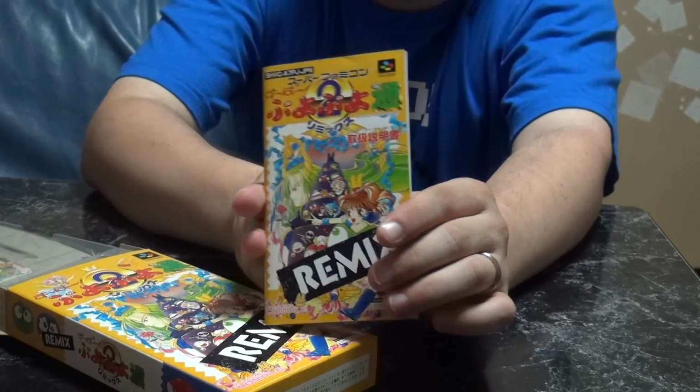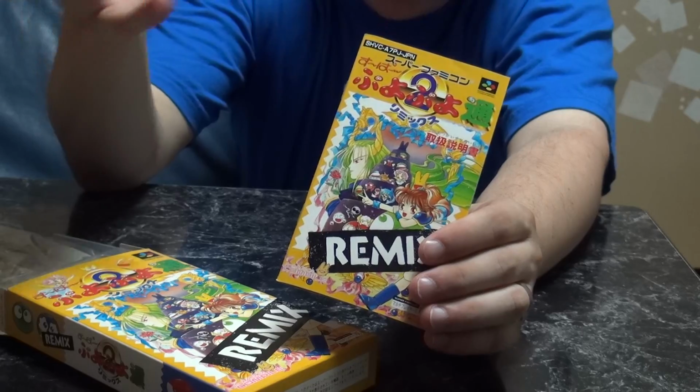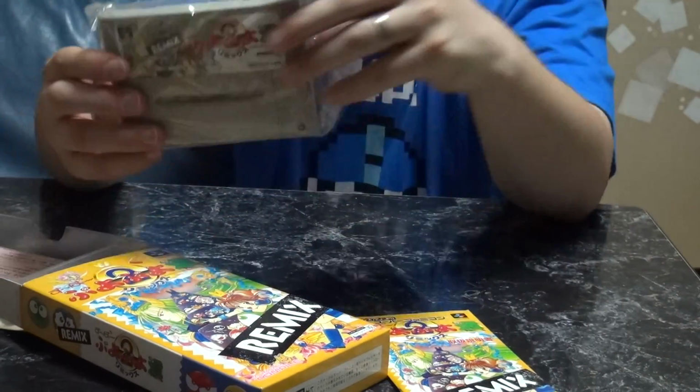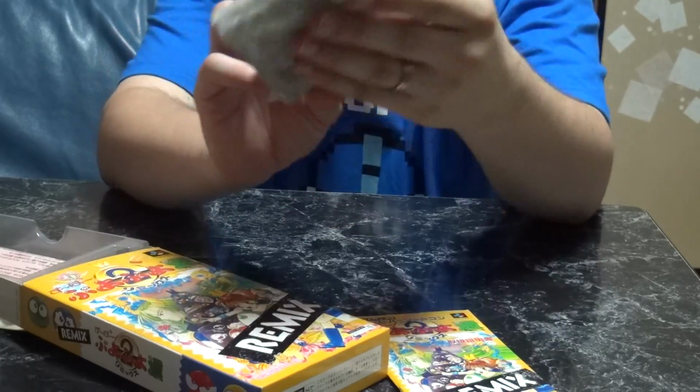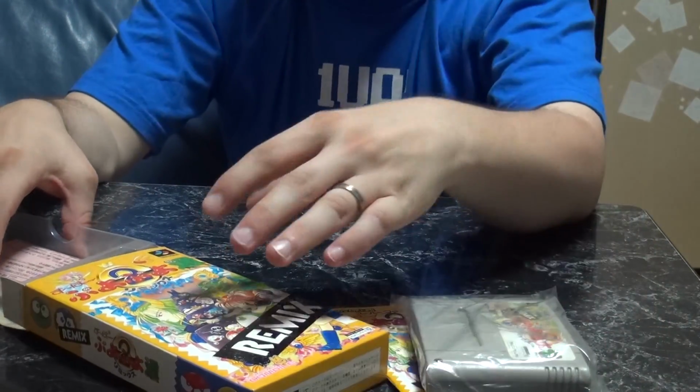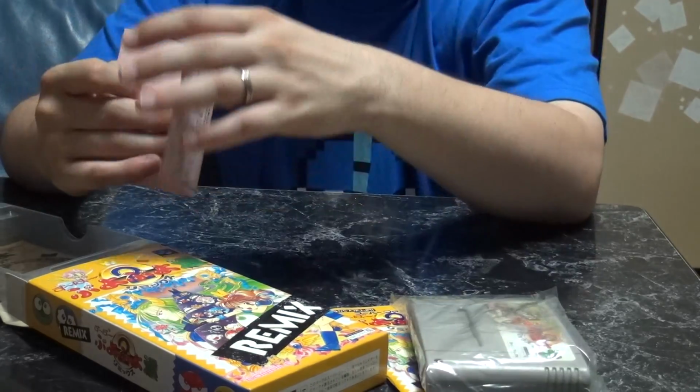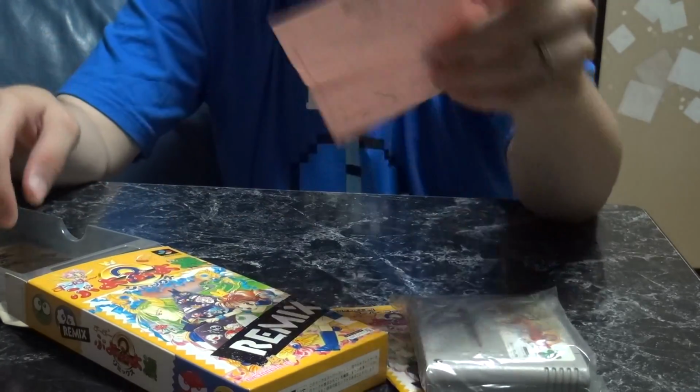So this is Super Puyo Puyo, same thing, with the 2 and kanji 2, all that stuff. And this is the Remix cart. This one has plastic wrap. I'm not too particular. If it has it, it has it. If it doesn't, it doesn't. I don't know whether it originally came with it or not. Pink warning.